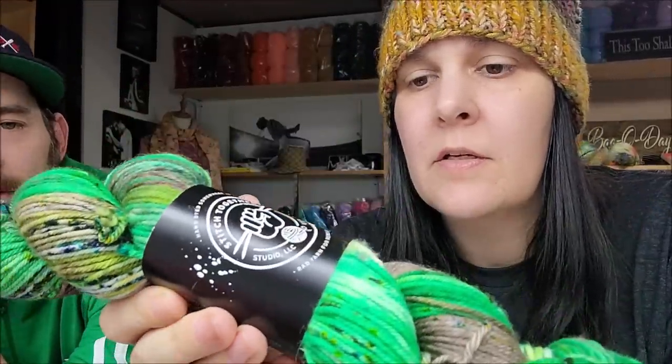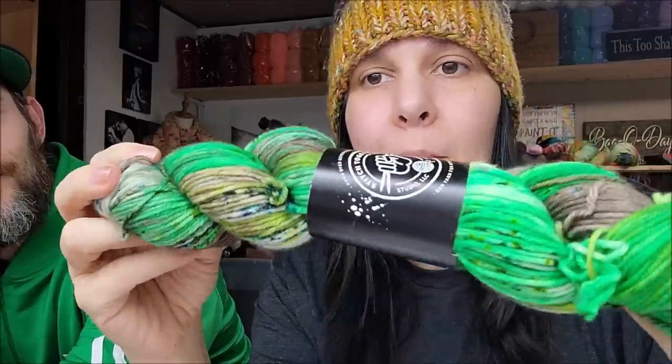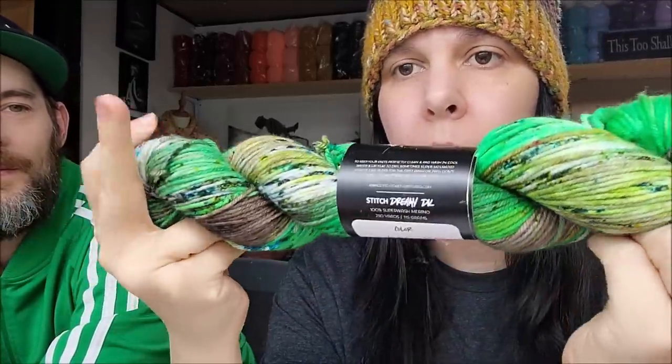It's cool greens. It was $28 for hand-dyed, somewhere in Iowa. The tag says hand dyed somewhere in Iowa. Stitch Together. I like hand dyed. It was 28. But anyways, that is it.